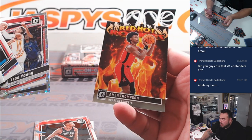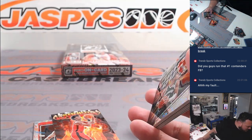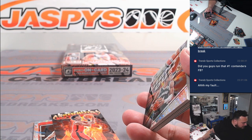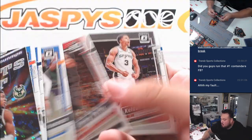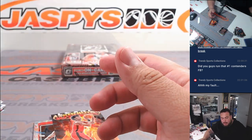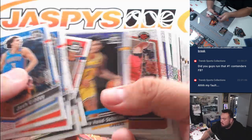Wow, does this box have no autos? No way. Are Fast Breaks not guaranteed? Yeah, one Fast Break exclusive autograph plus 18 insert prism parallels. What? I'm gonna double check these boxes, but I got cheated, guys.